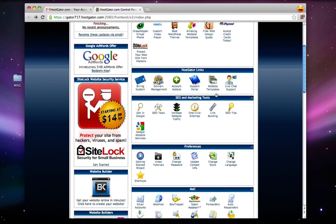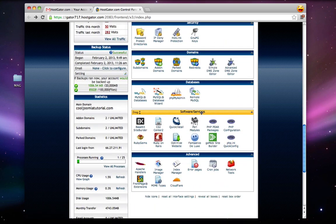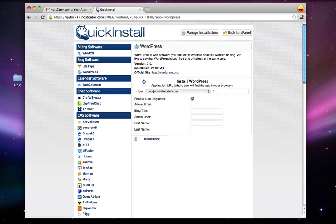So let's scroll down until we find software and services right here. And under software and services, click quick install. Now over here, we can find under blog software, click WordPress and click continue. So if you have multiple domains, you can choose your domain right here. I'm going to install it on coolwordpresstutorial.com.